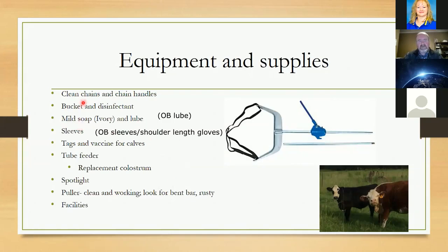Most of the time, we can pull those calves with just chains and handles. We don't need a puller. And then the facilities don't have to be anything fancy, but we do need something to provide adequate restraint, like an alleyway and hopefully a head gate.